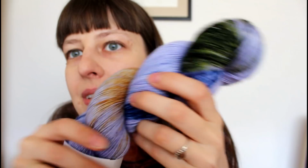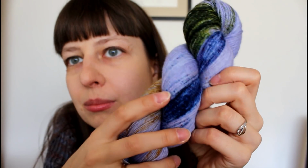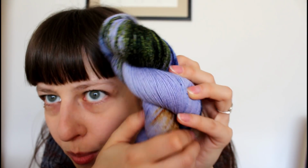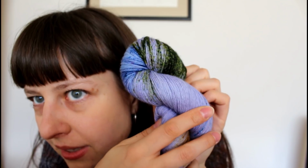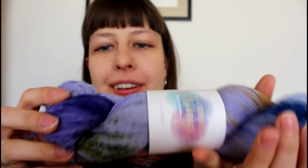And what I love is that we have those purples and some blues, and then we get this green, this mossy, deep mossy green. Yum, yum. Again, I feel like eating yarn today.